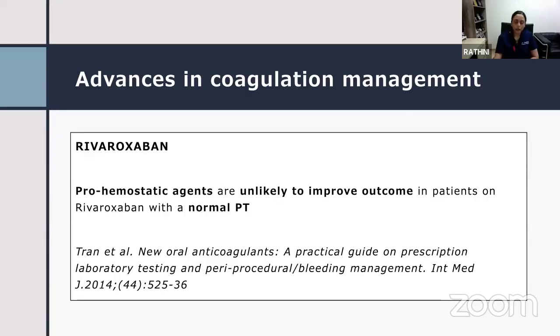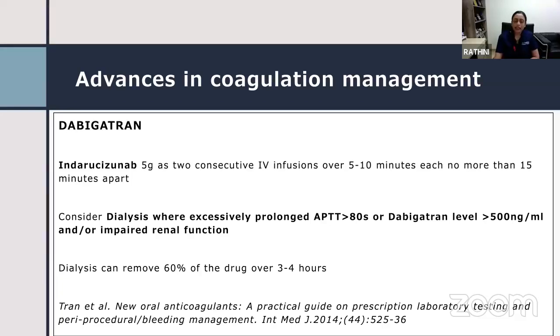For rivaroxaban, we must understand that pro-hemostatic agents are unlikely to improve any outcome in patients with a normal PT. So we only use them when patients are on these drugs and require major transfusion, having major trauma. Otherwise, it's advocated not to reverse patients who are on DOAC. For dabigatran, the antidote idarucizumab is advocated where patients come in with major trauma and bleeding. But we also need to consider dialysis where there is an excessively prolonged APTT of more than 80 seconds, dabigatran of more than 500 nanograms per milliliter, and or impaired renal function, knowing that dialysis can remove up to 60% of this drug within 3 to 4 hours.